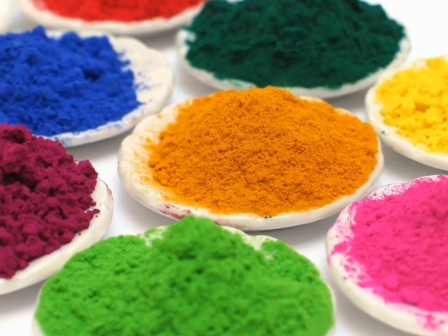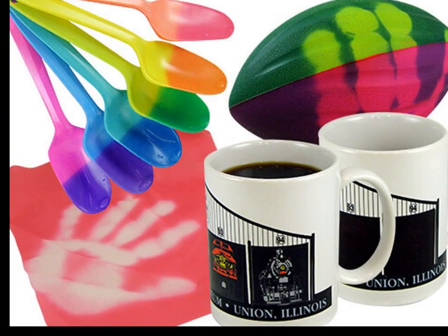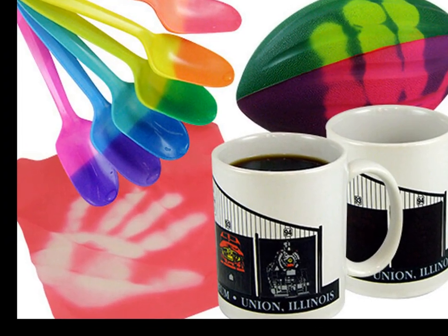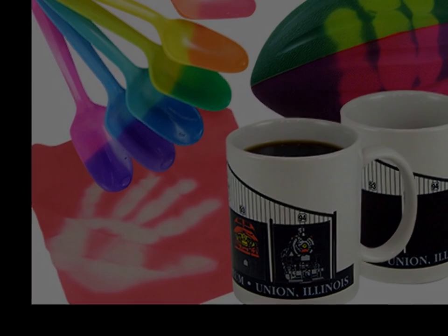In smart textiles, thermochromic dyes are used to create fabrics that change color based on the wearer's body temperature, which is finding applications in fashion as well as in functional clothing for athletes.